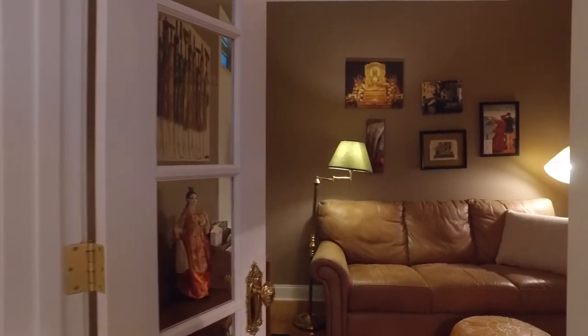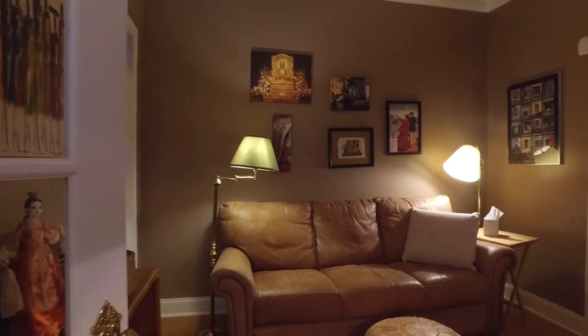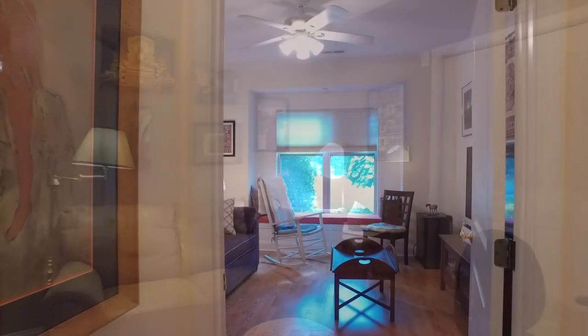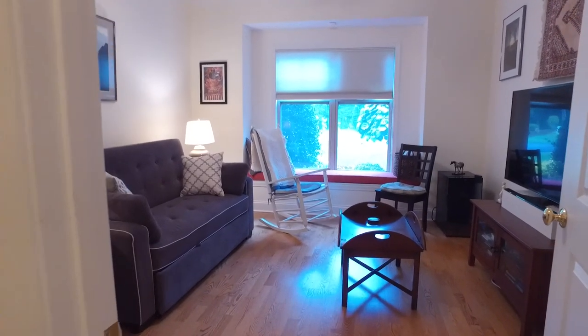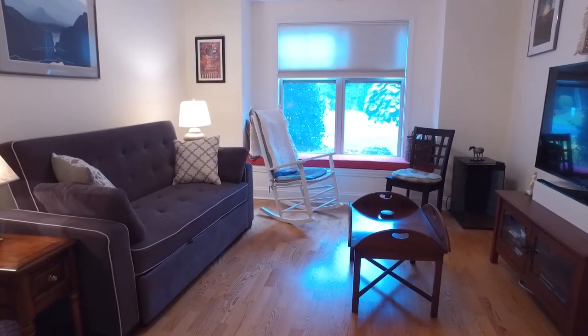Doors lead to a study, or it could be used as a bedroom. The guest bedroom and the master bedroom are the popular split design, with the guest room at the front of the house and the master bedroom at the back.